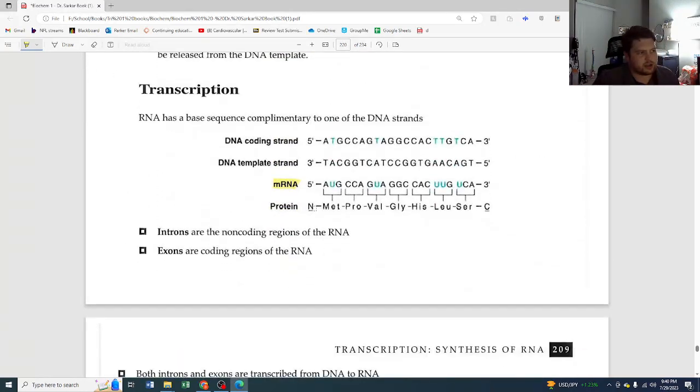But then we actually start each of these different chunks. Every 3 is called a codon, and that correlates to an anticodon on the tRNA, and that's going to correlate to a specific amino acid. We'll get more into that a little bit later on. I just wanted to give you a taste right now.